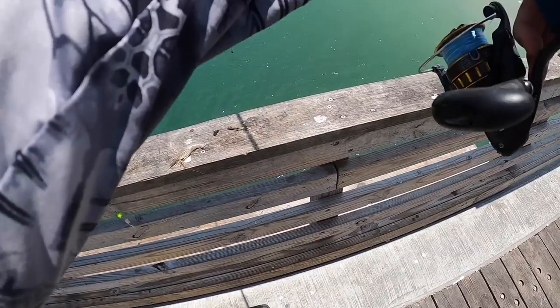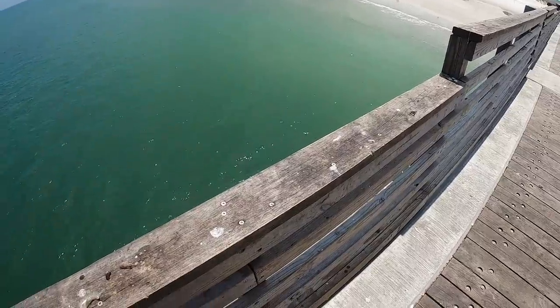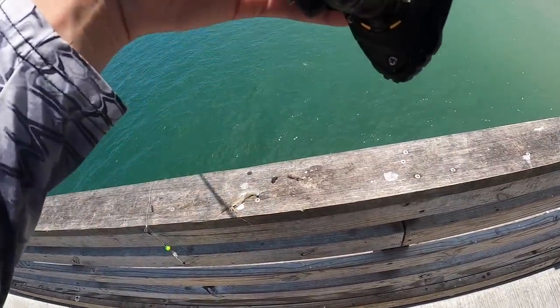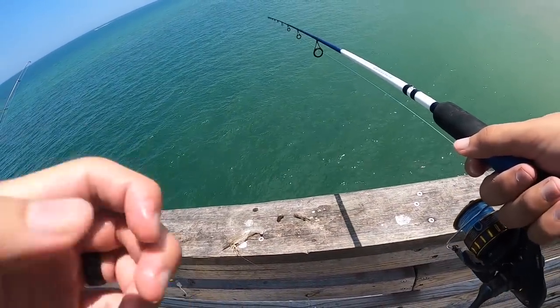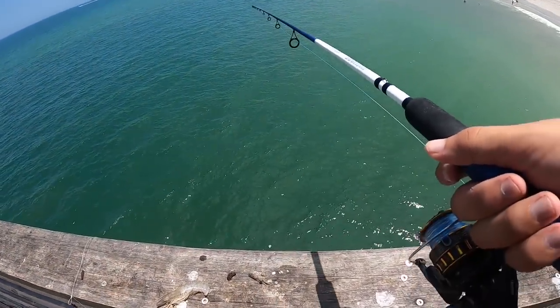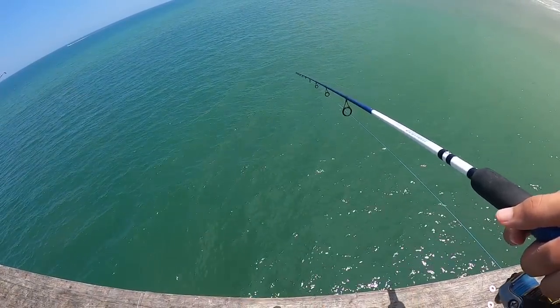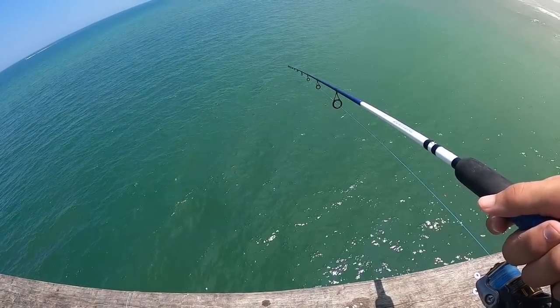Yeah, man, that's just the cool thing about piers and just meeting people. So I was not really catching much of anything. And he actually watched the channel, we were talking, and he hooked me up with this rig. And whew, this is freaking sick, man. Let's see if anything else bites. These guys behind me are catching a bunch of trout, actually.